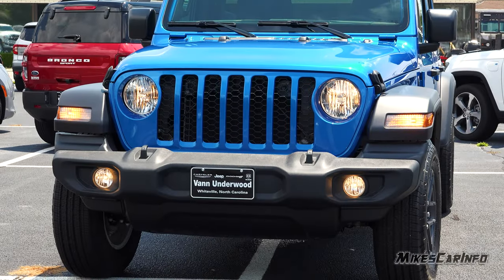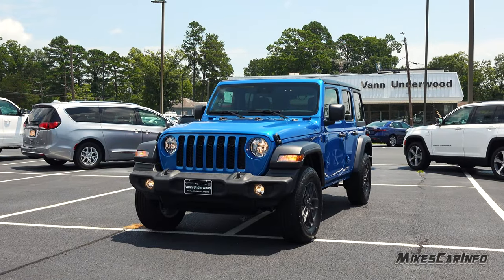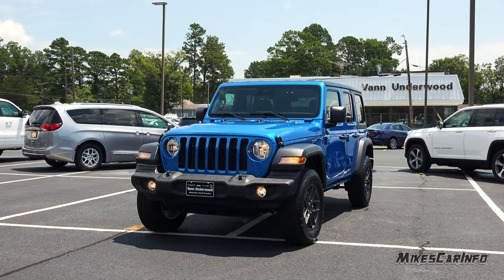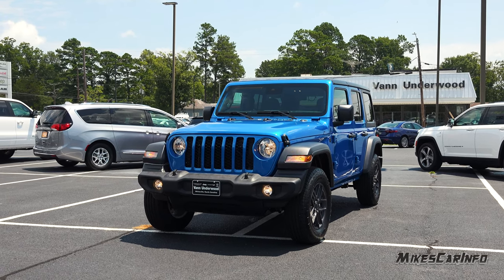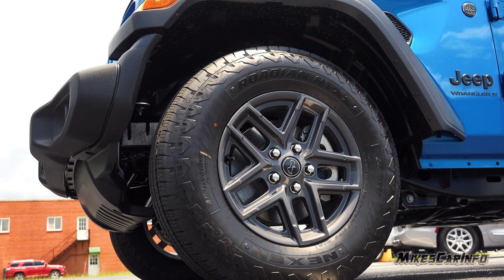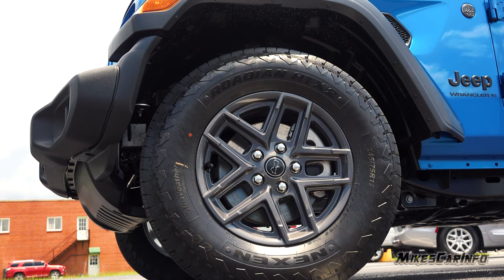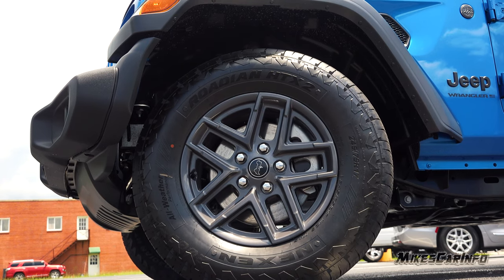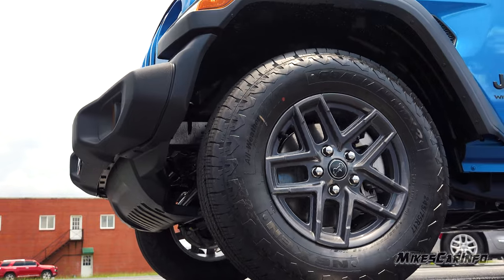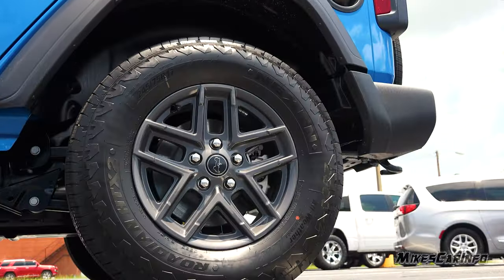Today I'm in Whiteville, North Carolina, visiting Vann Underwood Chrysler Jeep Dodge Ram, and I'm checking out a 2024 Jeep Wrangler 4-door in the Sport S trim level. This vehicle is sitting on 245/75 Nexen tires wrapped around 17-inch alloy wheels with a gloss gray finish. It also has four-wheel disc brakes with ventilated rotors in the front and solid rotors in the back.